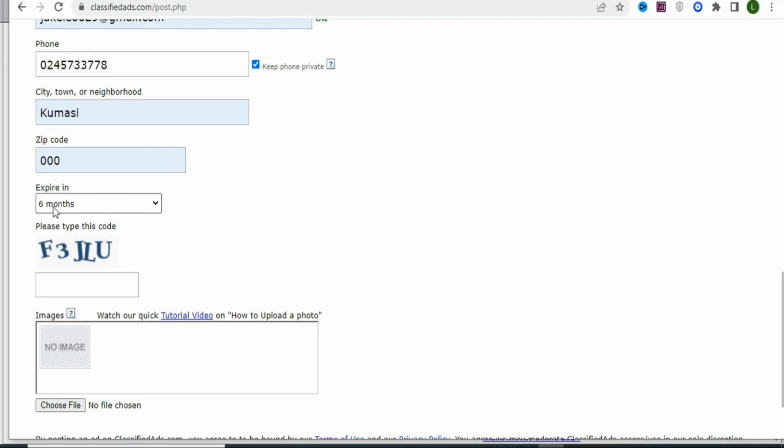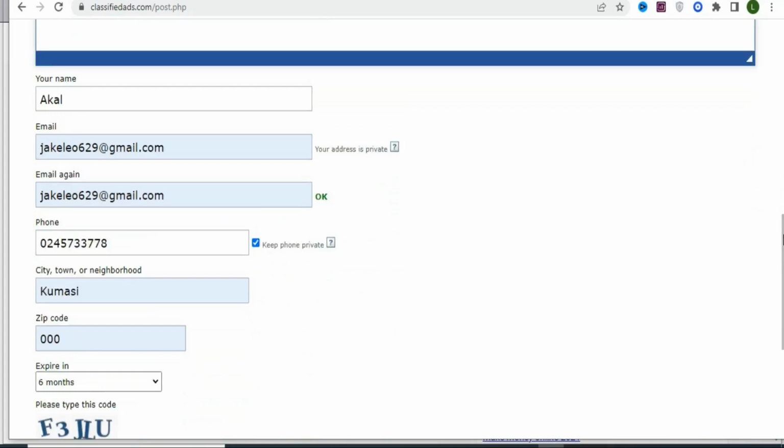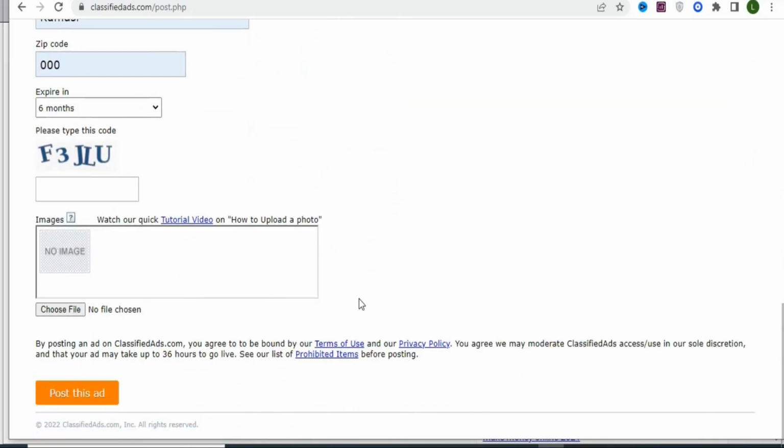Once this is done, you can see the duration of your ad. So in 6 months time, your ad is going to disappear. So that is a long time, so you need to keep on posting many ads here. Once that is done, you are going to type this particular code. So I'm going to do that. So we have F3, we have J, we have L, and then U. So that is it.